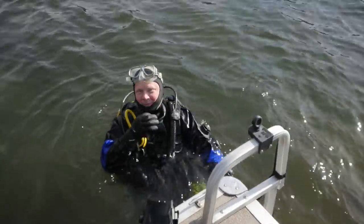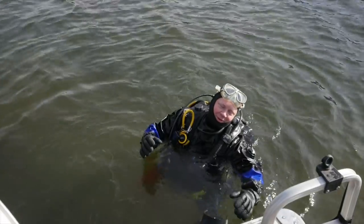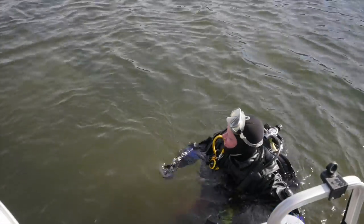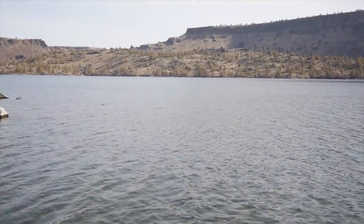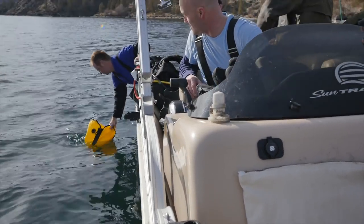Chris, I see a lift bag way out there. What happened there, buddy? Well, I didn't feel like dragging a chair along. Well, the wind's blowing though. We're gonna have to go on a rescue mission to go get it. It's way out there. Get it, Chris, get it. Nice.